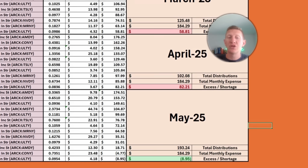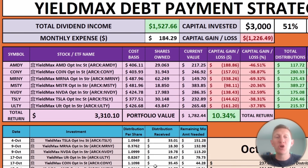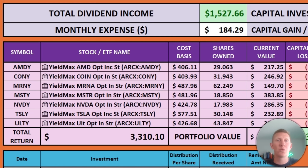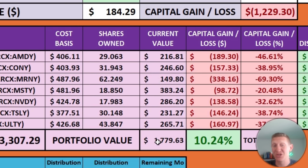In fact, if we go back over to the main spreadsheet and scroll up to the top, let's break down some of the total portfolio numbers. First off, total distribution income over this entire time frame has been $1,527.66. Again, we started with $3,000 in our portfolio, and just so you know, this number is changing real time. You actually just saw it happen.